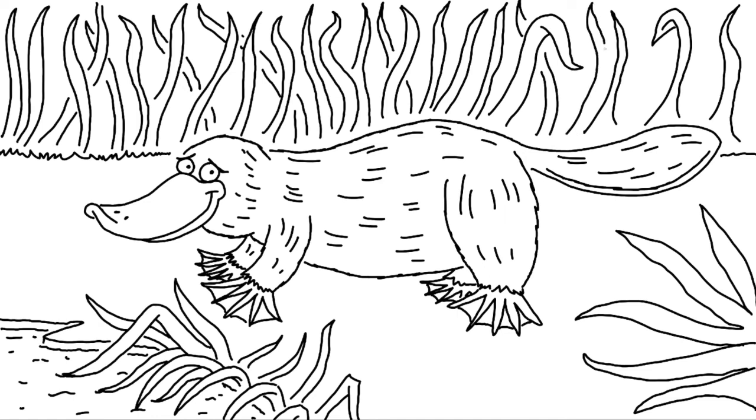Just quickly put in these last few leaves. A few more behind. I think that's looking good.